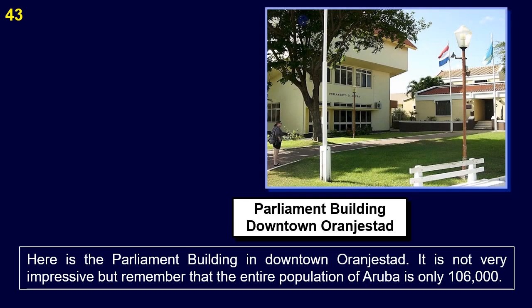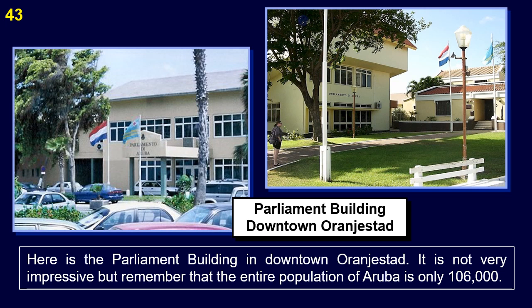Here is the parliament building in downtown Oranjestad. It is not very impressive. But remember that the entire population of Aruba is only 106,000.